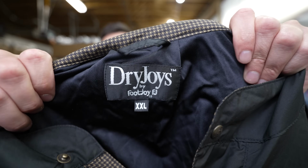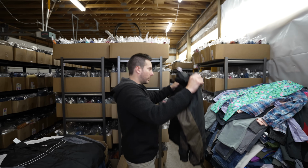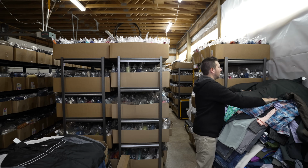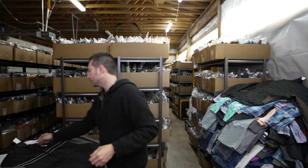This is a vintage Dry Joys FootJoy jacket. Really good condition, good shape. Should get $20 plus shipping on that. FootJoy polos probably stay away from, but the Dry Joys jackets and vests are good.